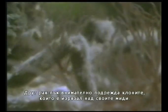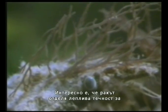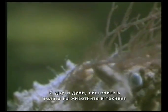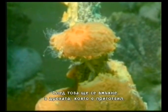Another crab carefully arranges branches it has cut over its shell. That enables it to hide itself easily among plants. Interestingly, the crab secretes a sticky liquid in order to keep the branches in place. In other words, the systems in the animal's body and its behavioral patterns have been created to match one another. This crab is cutting up a sponge. It might sound unlikely, but it is going to sew itself a suit of clothes from this sponge. Then it climbs inside the garment.